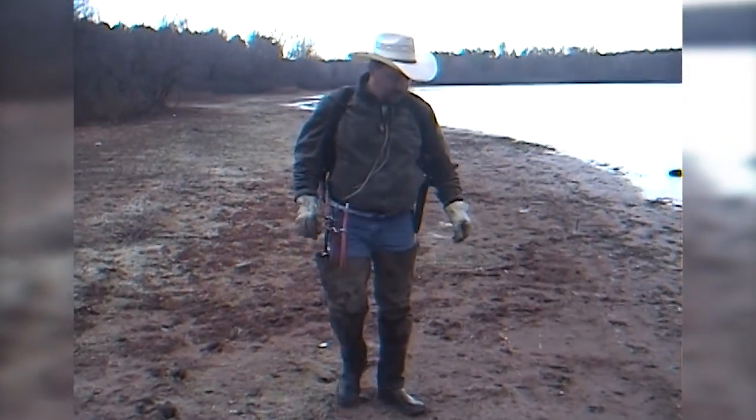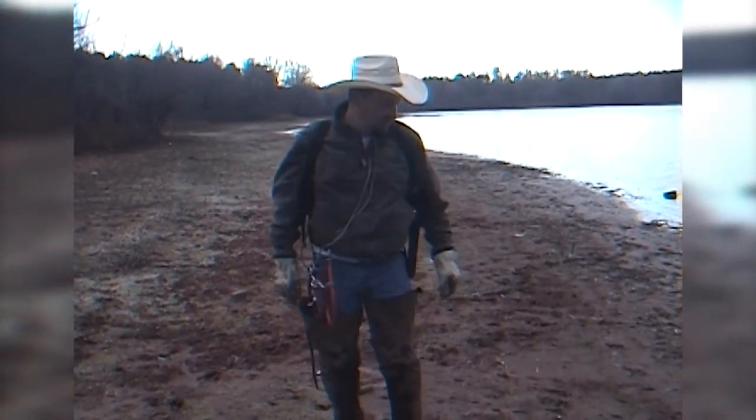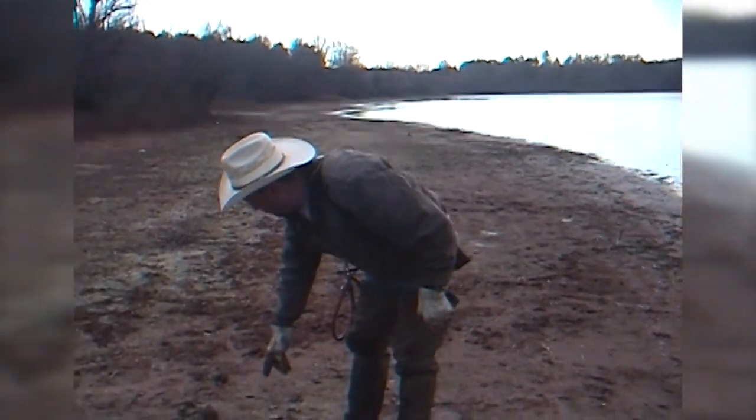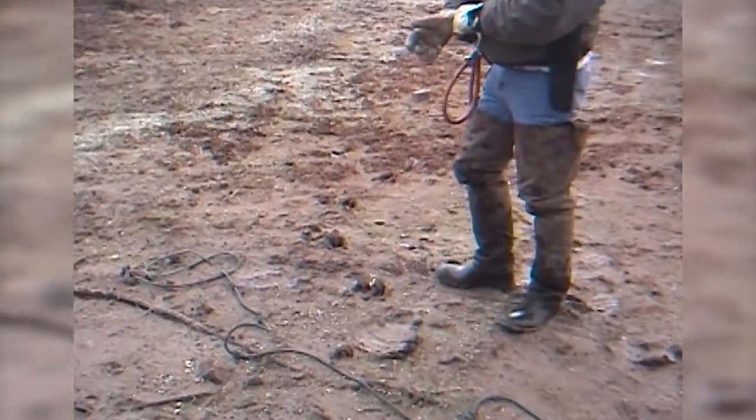Late December, we just turned out the dogs. We got some young dogs with us this morning and two old dogs. And there's pretty good hog tracks on the bank here. One pretty big one right here. Looks like a sow and a bunch of little shoats, but maybe we'll get a look at them.